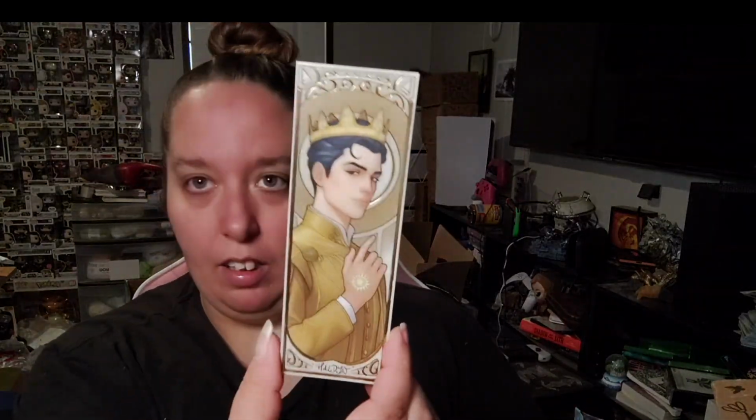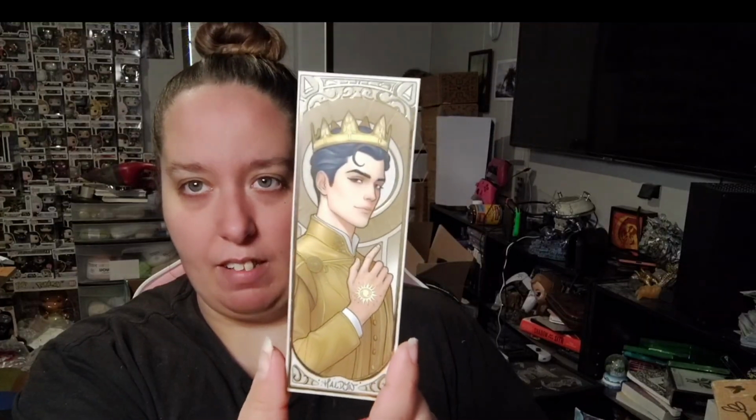So we have this guy, he's got gold foiling with a tree on his hand. And we've got this guy with some silver foiling, and he's got the sun on his hand. I'm sure these are significant. Oh, they have names on them. So this is Fox. First one is Fox. This one's Halden. I'm sure if you've read it, you know exactly who they are.